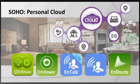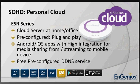We used to have standard so-called breadbox routers, but with our EnGenius brand at this moment, we like to give you something extra in our router functionality, and that's what we call our personal cloud. It has a few things that I want to explain in a very short way. With the EnGenius personal cloud, we have the ESR series, which are the routers, and all of these routers are provided with a USB port. This USB port can be used for a few functions, which I'll explain later.